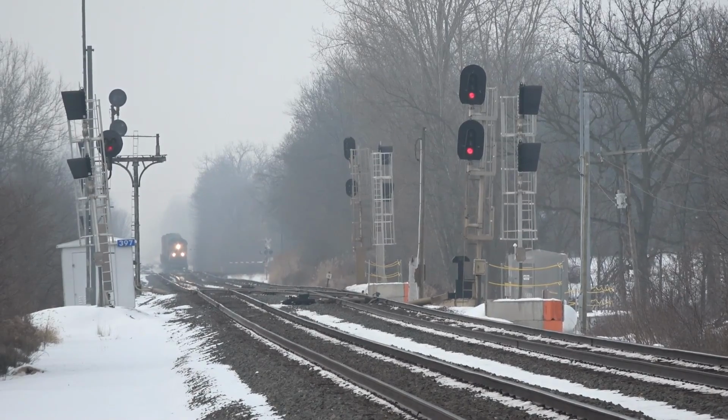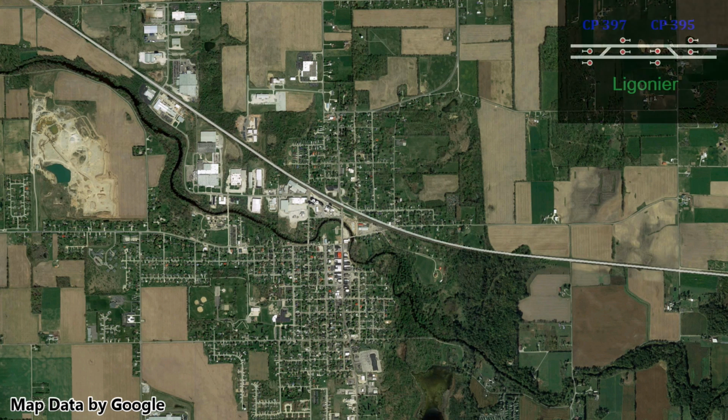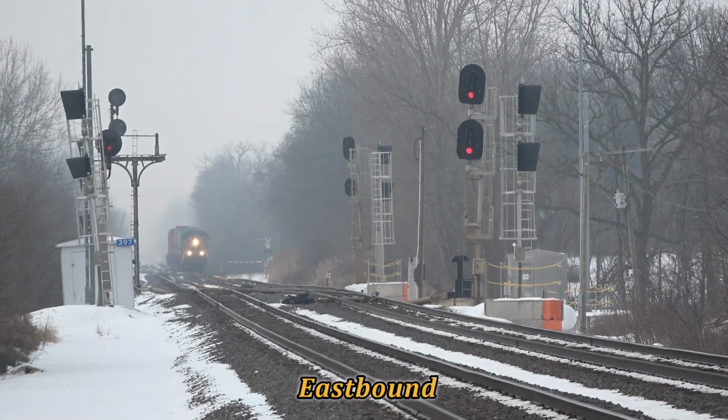Control points 395 and 397 together form a complete pair of crossovers, and both had new signals standing by early 2018. CP 397 is the westernmost bracket signal by this point and is passed by this eastbound intermodal before they meet the local working in town.